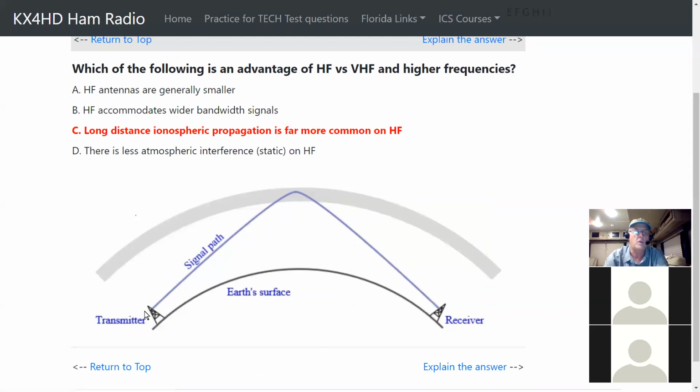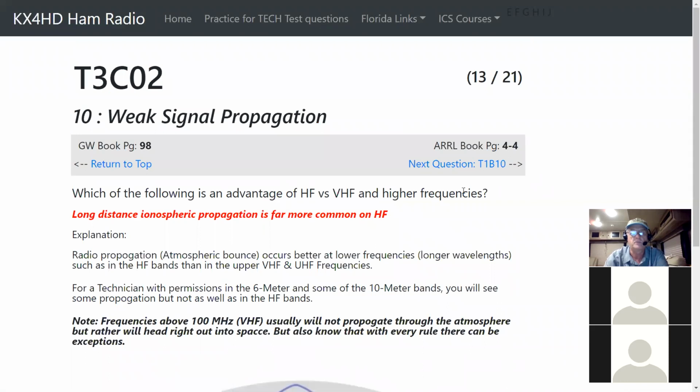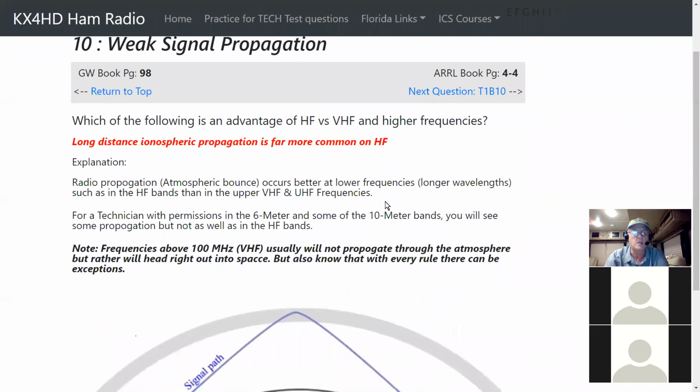The VHF and UHF are sharper, they're going to cut through the ionosphere, keep on going into space. And this is again saying frequencies above 100 megahertz usually will not propagate through the atmosphere.